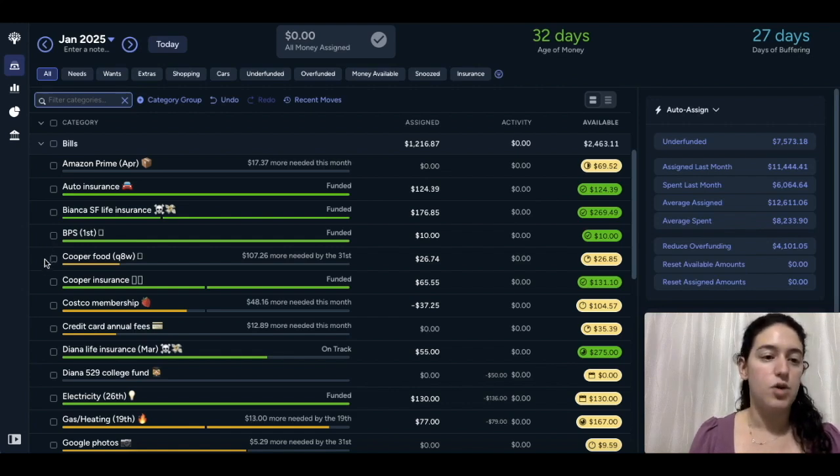This is my dog's food. And the reason it's in bills and not in true expenses is because we get this from Chewy. It's on like an auto renew. And so to me, it's more of a bill because I can't skip getting him food. But if we really needed to, he doesn't need to get groomed every 6 weeks or every 3 months.